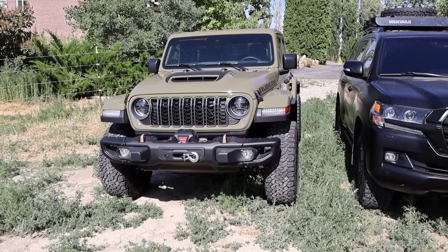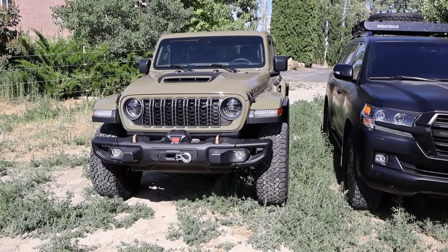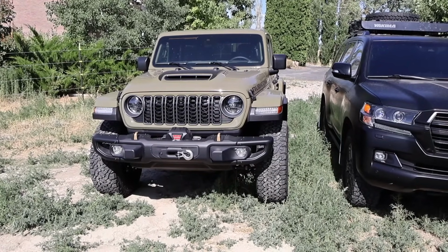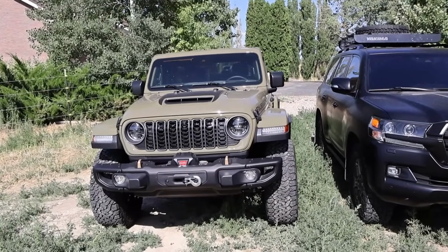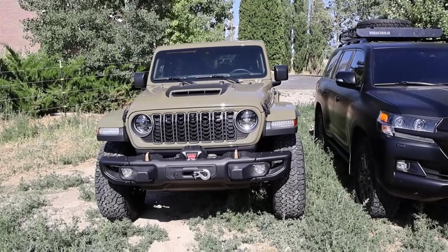So with this Rubicon 392, we're going to have a build that I would consider to be very moderate for a Jeep, because I'm not adding a roof rack or a refrigerator system or any of the overlanding stuff to it. And I'm just going to drive the Wrangler both on-road and off-road and just see if it's reliable. A lot of people said that Jeep is no longer reliable. Well, this is the newest version of the JL Wrangler. '24 was a big update, and so let's see if the Wrangler's reliable.